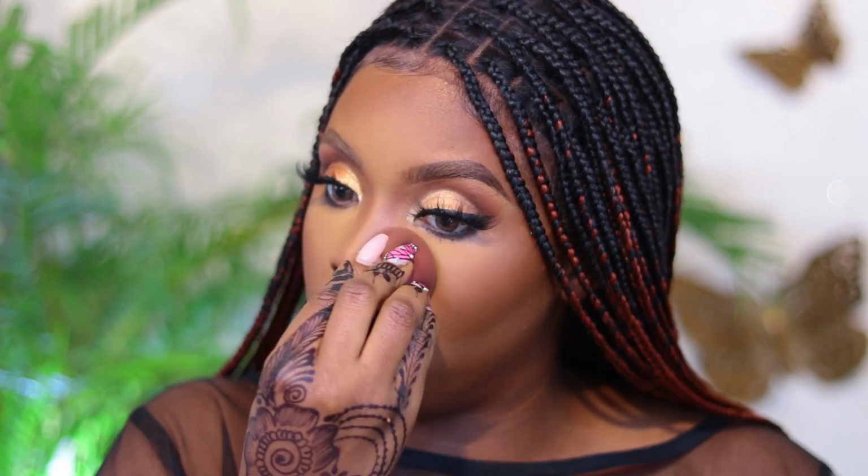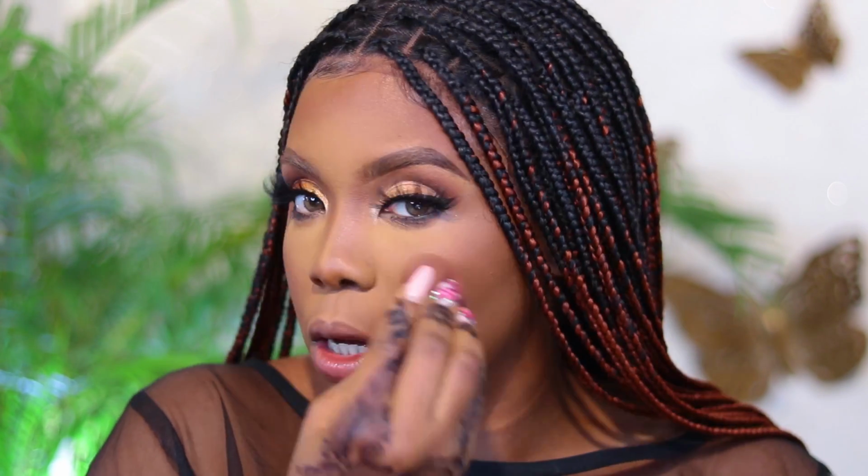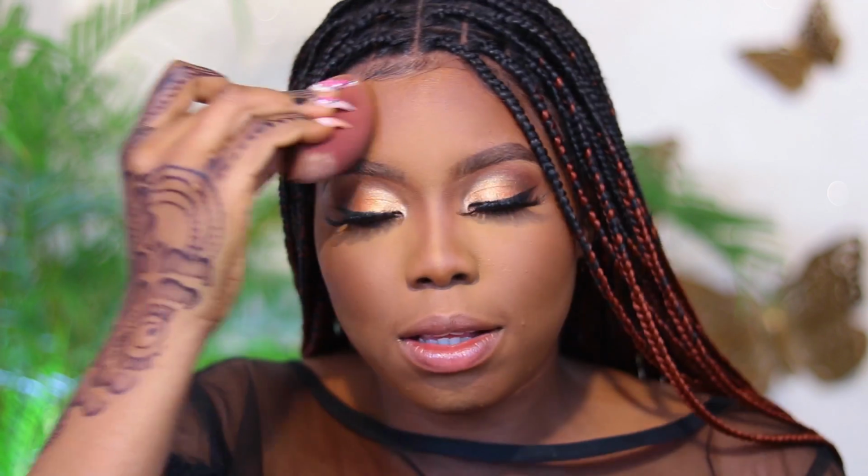I'm just going to go ahead and pounce in every powder. This is a trick I learned and I've been doing for a while. I don't really brush off any powder, I just press everything in. This step will lock in your makeup.